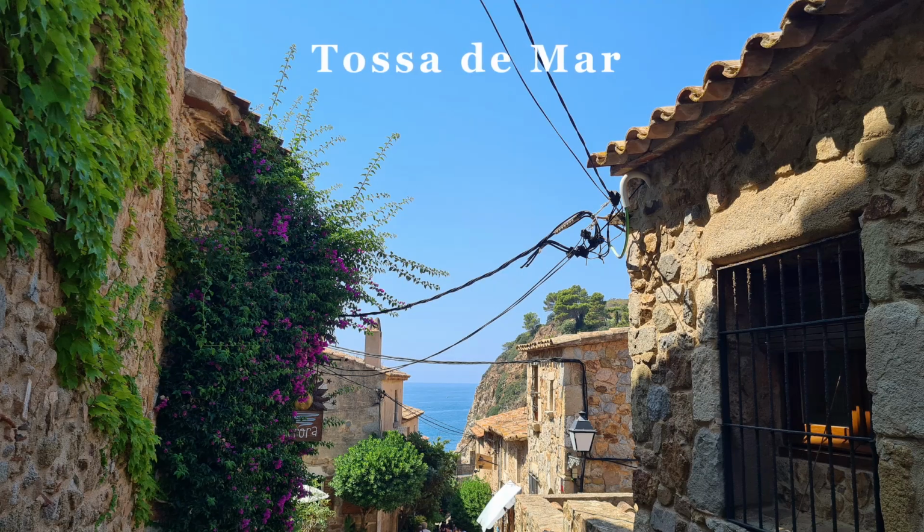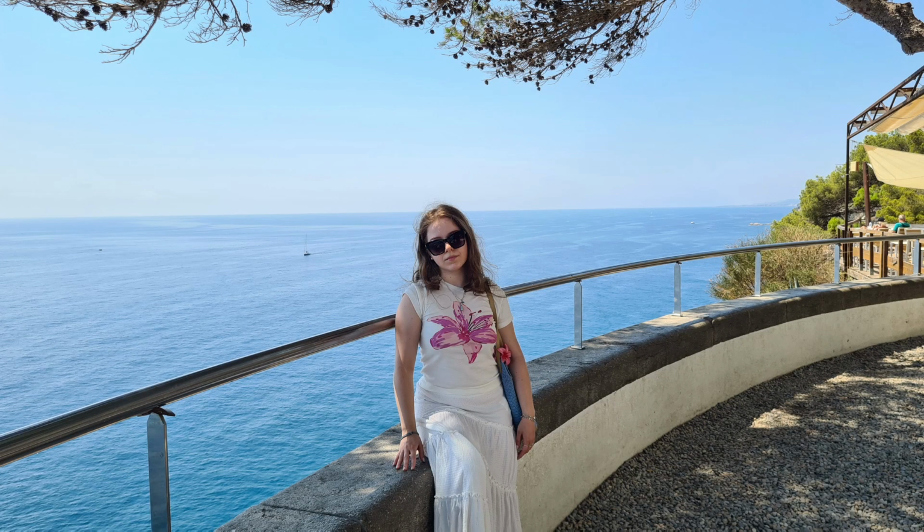In Tossa de Mar, there are so many beautiful streets, this kind of Mediterranean vibe, really beautiful, quiet and relaxing places. But also what I advise you to visit is the lighthouse. The view is definitely extremely pretty. There were a lot of people visiting, and you can definitely see why, because it's extremely beautiful.